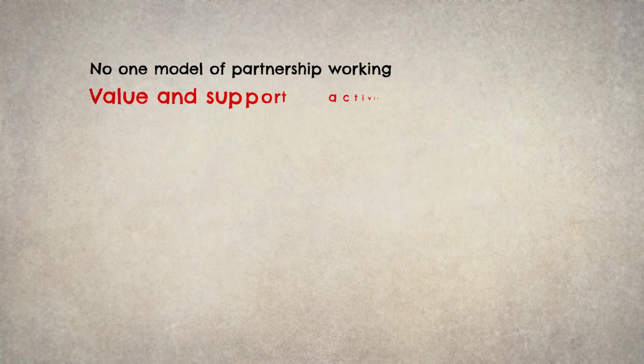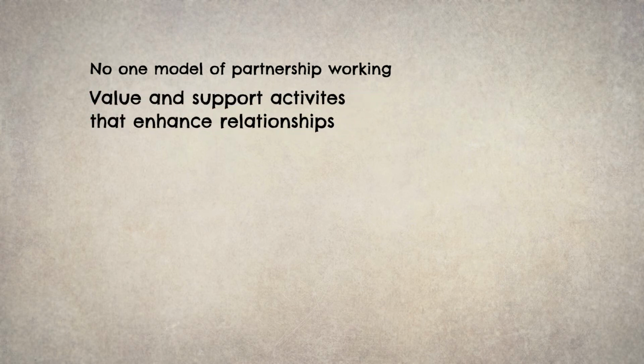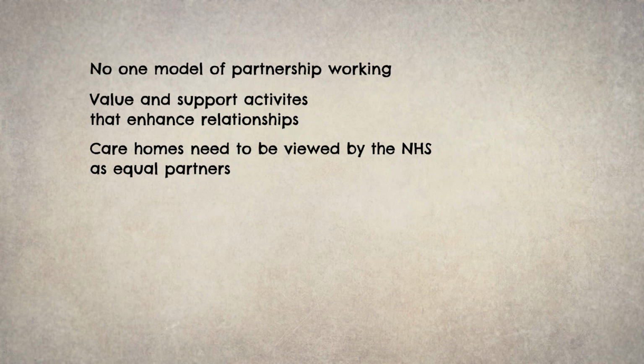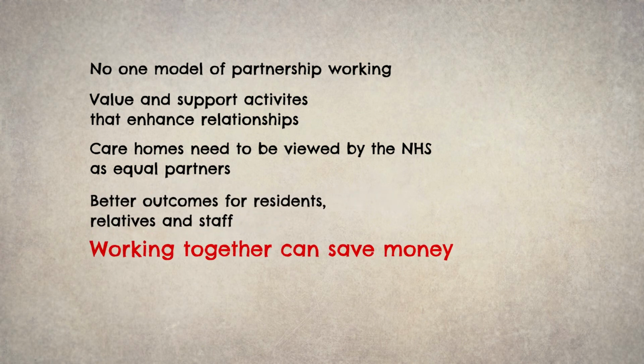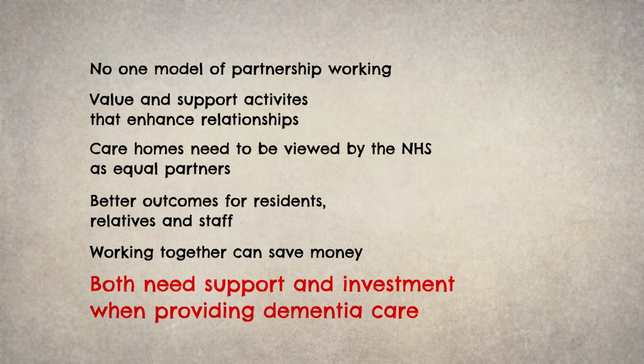Going forward, we need to value and support activities that enhance relationships between care homes and the NHS. Care homes need to be viewed by the NHS as equal partners. Effective working relationships will lead to better outcomes for residents, relatives and staff. Working together can save money by sorting out some of the problems in the system that get in the way of good care being delivered. However, it takes time to learn how to work well together locally. In addition, both NHS and care home staff need support when providing dementia care.